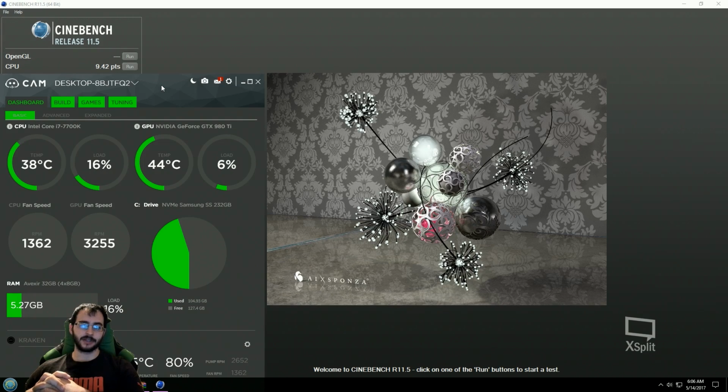So I'm going to go for the de-lidding, and if that's still not good enough, I'm going to have to bump it up to a 360 rad, which is pretty extreme, you know. So if you're really considering the 7700K and you want to go past 4.5, just know it's going to come with a cost. And you saw that here, what kind of cost you're looking at.